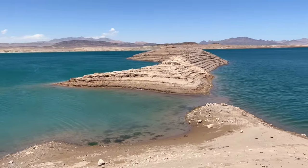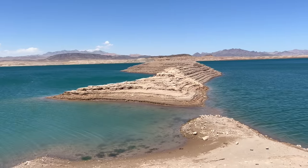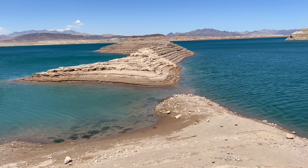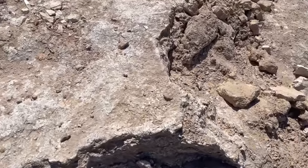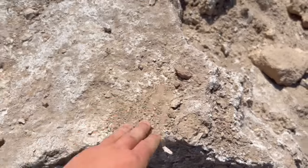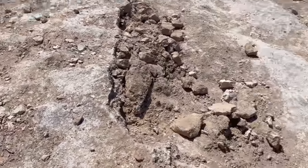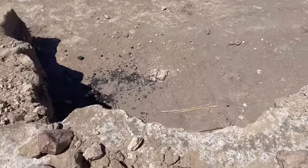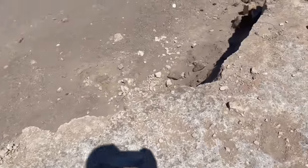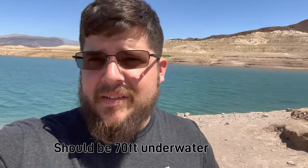Walked all the way out here hoping that I could walk to that next ledge and go out on that point, but not quite ready yet. This is all mud too, like this is all silt. That's not rock. That's just mud. And it's crumbling away. That's insane. I am currently standing in a spot that should be about 70 feet underwater.